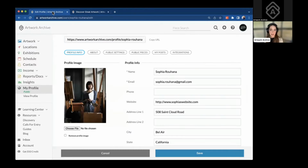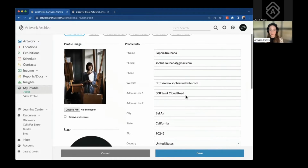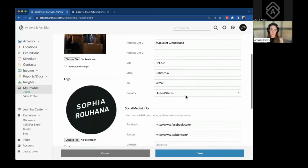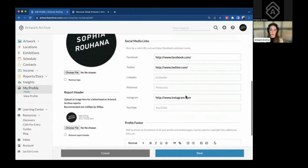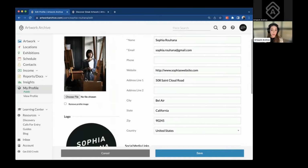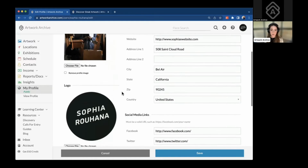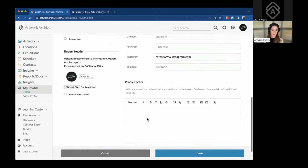From the main dashboard, or the profile, where we are in My Profile, you're able to customize your public profile, including your own Artwork Archive URL that you can send directly to clients or include in your social bio or wherever you'd like to share. And you can include as little or as much information in your profile info as you want. So you can upload a profile image, add links to your social media accounts or personal artist websites, and even choose to include a personalized footer with copyright information. You can customize it a lot.